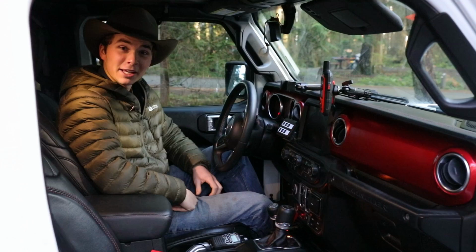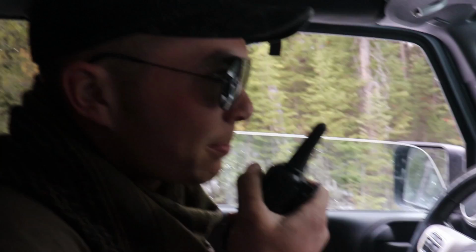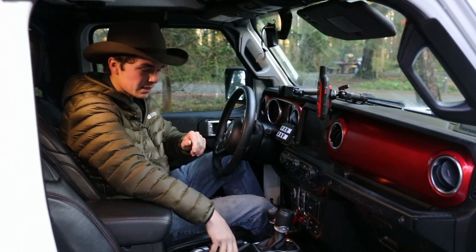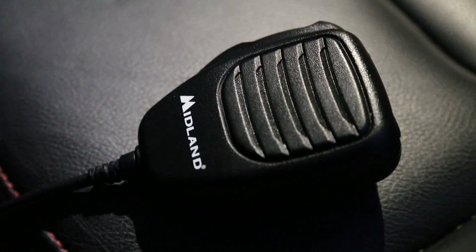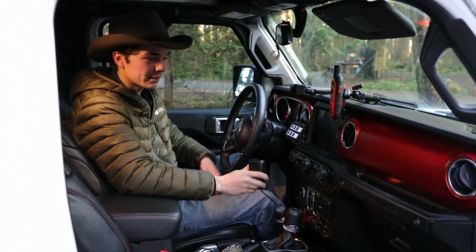All right, so for communications in this Jeep, we use Midland radios. We have their handheld GMRS radios, which is our main communication between the 2 vehicles. But if we ever get separated or are a couple miles apart on the road, we have a 40-watt Midland radio as well for that long-range communication. We just have it mounted by the driver's leg here, and it's easily accessible.